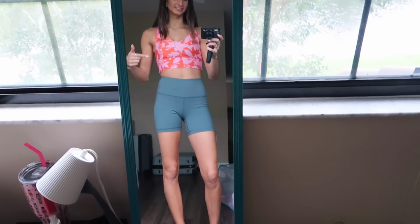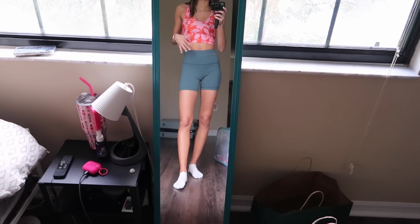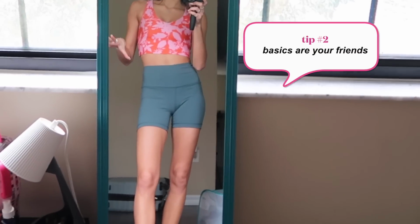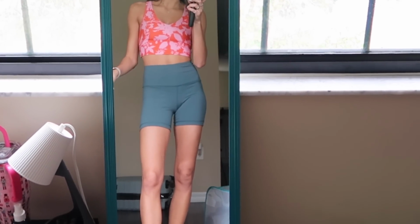Okay, little disclaimer, these pieces do not go together, but I just want to prove a point. All right, so if you guys can see, this top, super cute, love it. These shorts, super cute, love them. But realistically on the ship, I know I probably won't reach for things like this just because they're so funky. I love prioritizing more basic and simple colored things so that kind of make up my own capsule wardrobe.